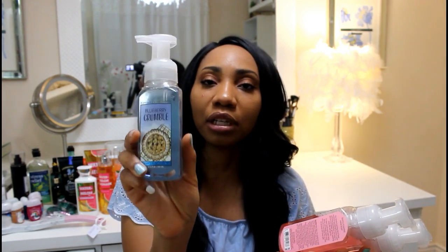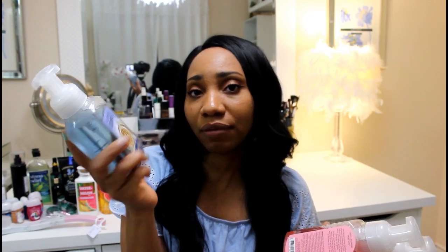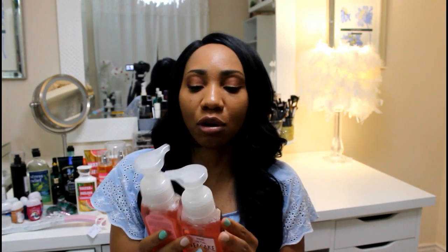This is really a beautiful scent. I have a couple of these, and I really like this. So my husband loves it, and so I said, why not? Because I don't know if they're going to bring this out again. So I picked up Blueberry Crumble. And then my beloved Pink Petal Tea Cake, I picked up 2 more of these. So I have a total of, I think, 4 of these now. So yeah, had to pick these up.